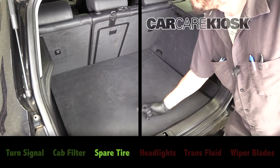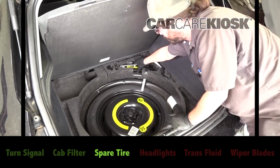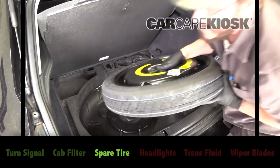The spare tire and jack kit are packaged together beneath the lining in the trunk. This will allow for quick removal and easy setup in the event you'll need to service a flat.